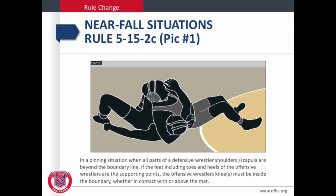The following slides primarily address near fall or pinning situations where all parts of the defensive wrestler's shoulder and scapula are beyond the boundary line. Specifically, those situations where the offensive wrestler's weight is supported by the heels, toes, or feet. In a pinning situation, when all parts of a defensive wrestler's shoulder and scapula are beyond the boundary line, if the feet, including toes and heels, of the offensive wrestler are the supporting points, the offensive wrestler's knee or knees must be inside the boundary, whether in contact with or above the mat.